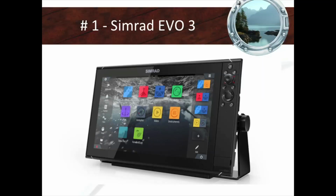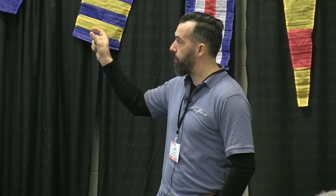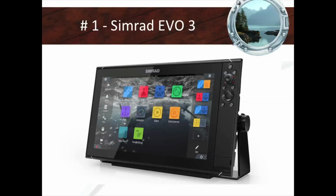So the first product that I want to look at is the Simrad EVO 3. They've actually, and I'm just showing you a screenshot, redesigned the whole hardware and also the user interface. And you'll notice that the screen has a little bit of buttons on the side. And so this would be a hybrid, meaning you can do everything on the screen or everything via buttons without having to buy an external keypad.